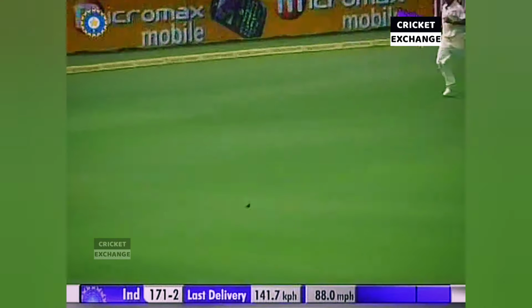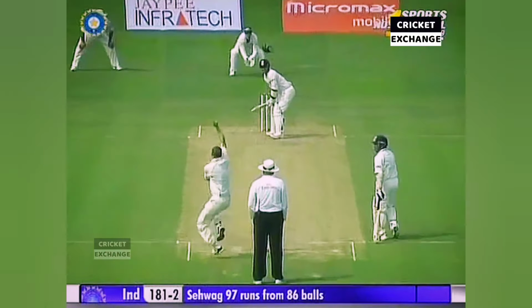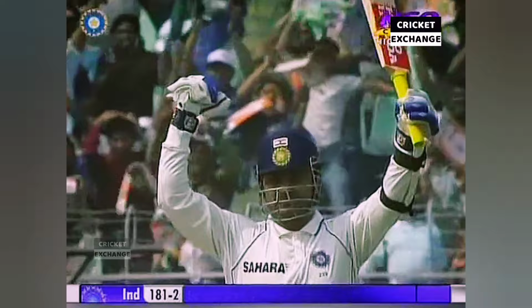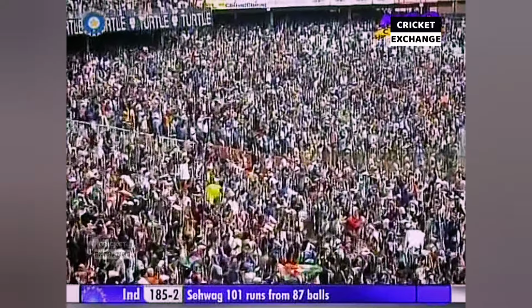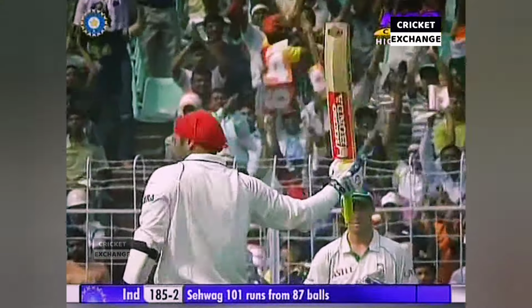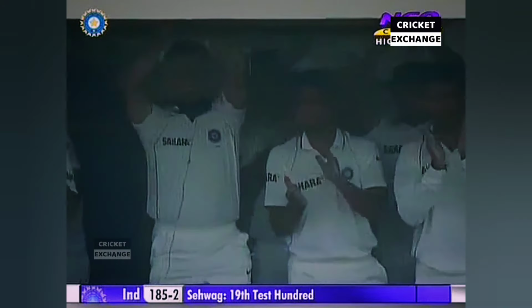Sehwag has gone that way. What a cracker. What a cracker. Well, that's 100. 100 number 19. Well played, Virendra Sehwag. Gets it in 87 deliveries. 100 partnership also comes up. And look at that crowd. He's first at the Eden Gardens.